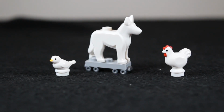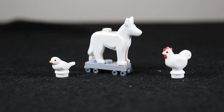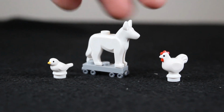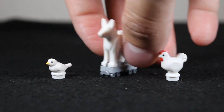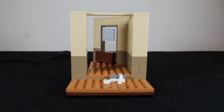And then here is just a close-up of the chick, duck, and dog. The dog is not supposed to come out, but I thought it'd be neat just to show it. No face printing on it, which is a little disappointing, but you look at this, you know it's a Friends set, you know what it is.